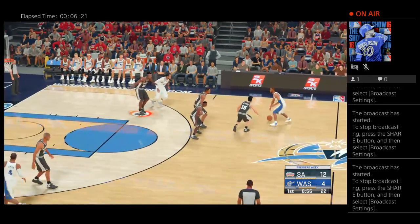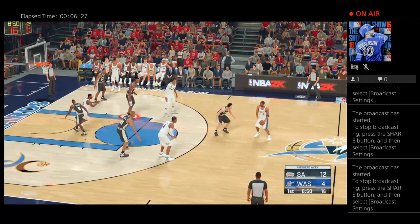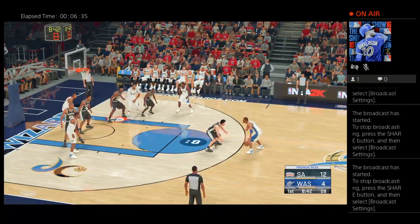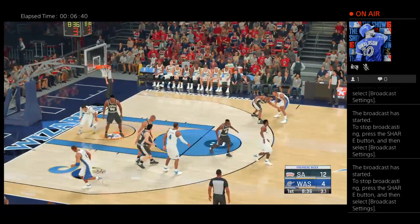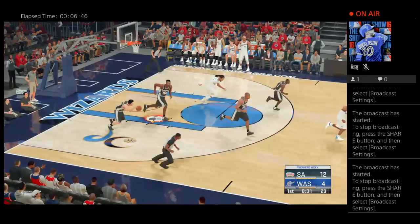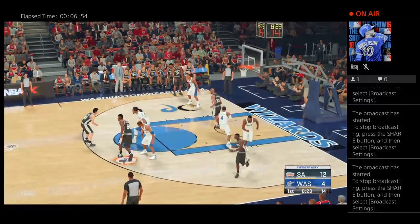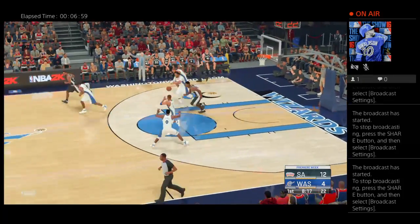The Wizards with possession, trailing here by 8. Here is Daniels. Five on the clock. Butler against Elliott. The Wizards with another miss. Spurs leading by 8. Just over 3.5 minutes gone here in the first. Here's Duncan. Off target there. That would have pushed the lead to double digits.